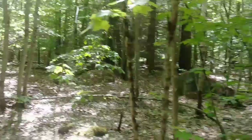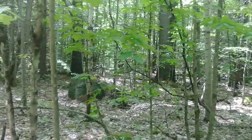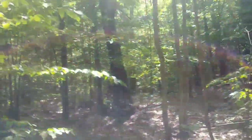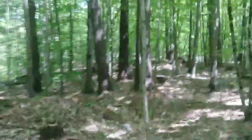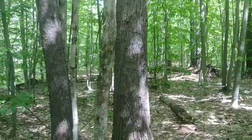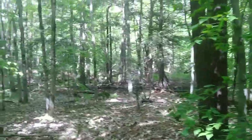I have to cut this short. I didn't bring bug spray, and it's really killing me. Also, there's something out here with me, so I don't know if it's a mountain lion stalking me or what's going on, but I don't like it. Oh man, note to self, do not forget bug spray next time.